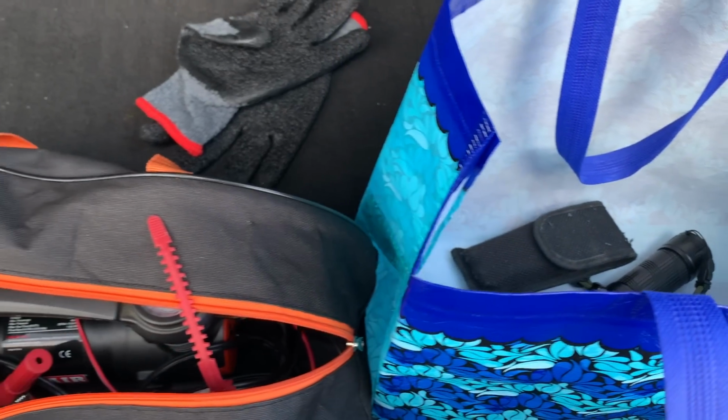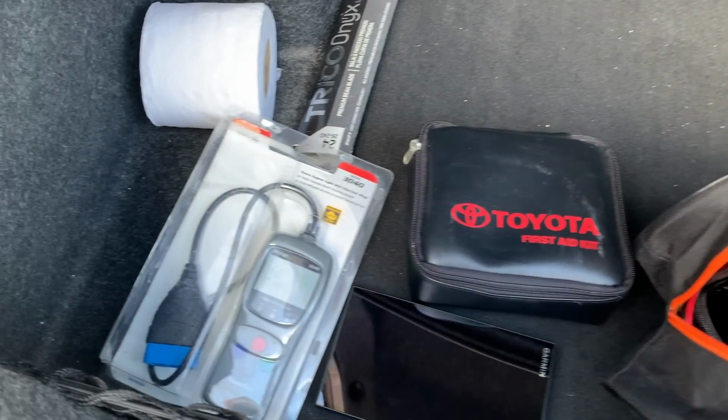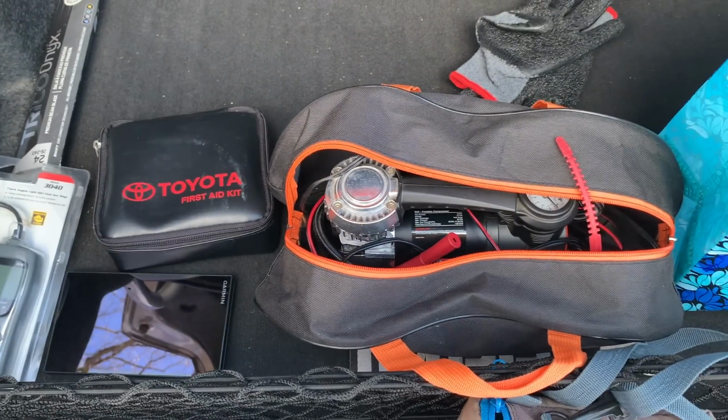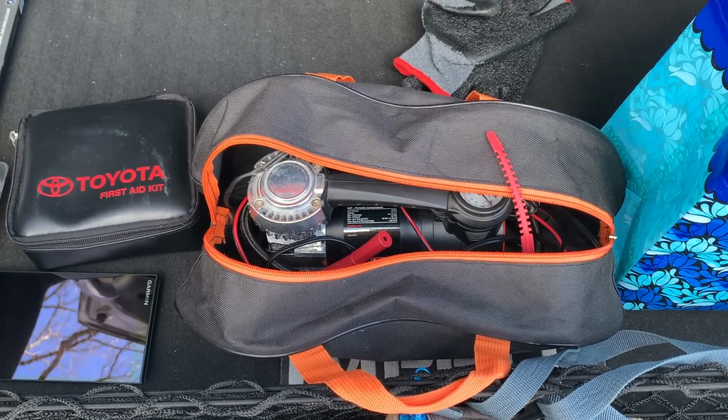Now, these things I've accumulated over the years. The tire pump was a gift. So was the code reader. You don't have to go right out and buy all this stuff because I'm just showing it to you. This is just something that I bring when I go on a long drive.